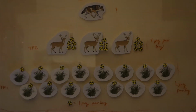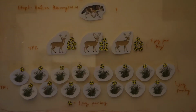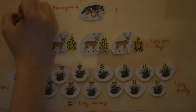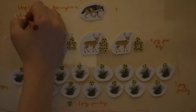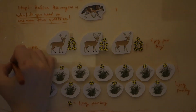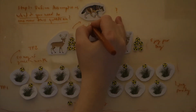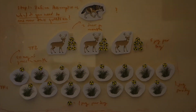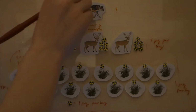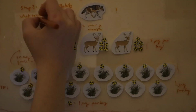In order to solve this problem, let's first define what we know and our own assumptions. We already know the concentration of mercury in both the grass and the deer. We just need to figure out how they relate to each other and how they relate to the concentration of mercury in the wolves. Let's assume that in the food chain, each deer eats 50 kilograms of grass a month, and each wolf eats 2 deer per month. Of course, this will not be true all the time, but if we generalize our model, we can work from there. Our next step is to define our models.